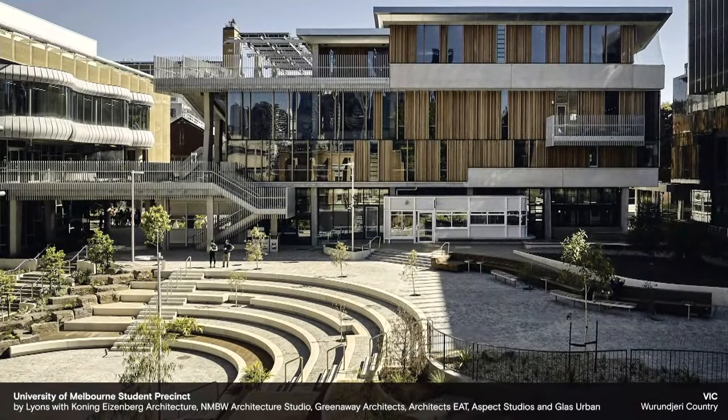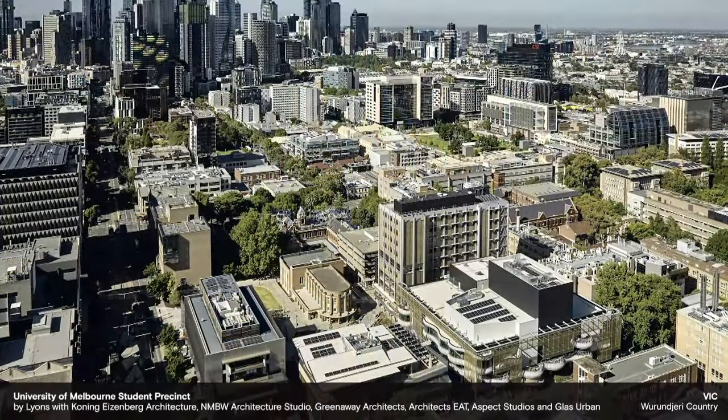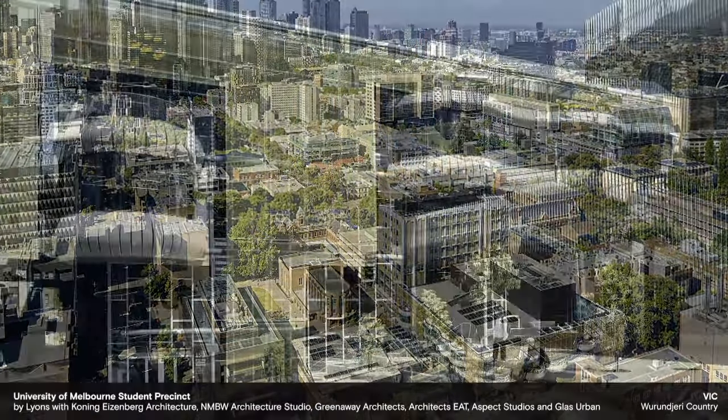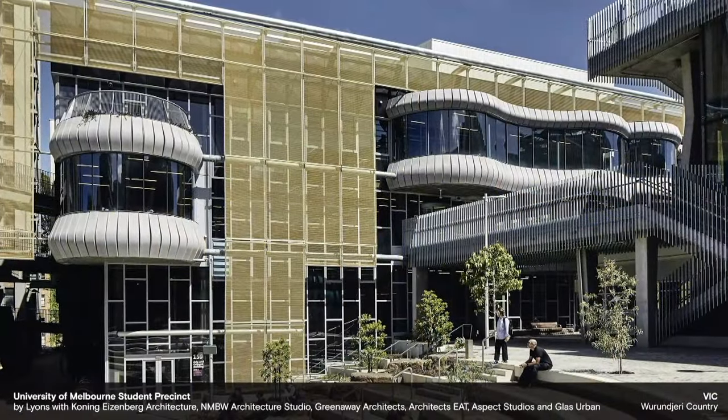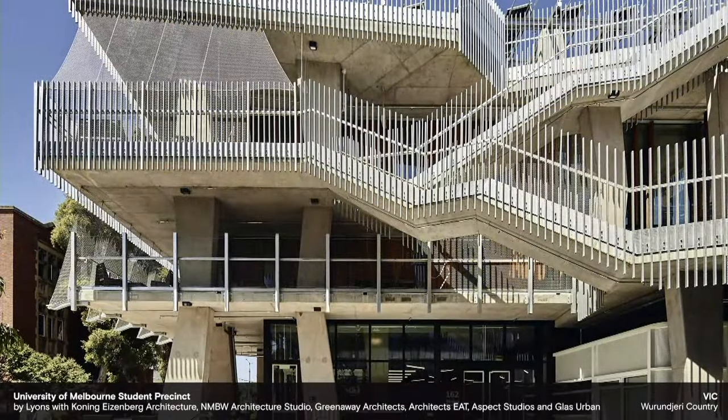The highest honour in this category, the Walter Burley Griffin Award for Urban Design, is awarded to University of Melbourne Student Precinct by Lyons and Koenig Eisenberg Architecture, NMBW Architecture Studio, Greenaway Architects, Architects Eat, Aspect Studios and Glasurban. The University of Melbourne Student Precinct brings clarity, connection, fun and inclusion to a previously congested area of the Parkville campus. The precinct encompasses six new and refurbished buildings within a landscape that has been returned to its original datum.